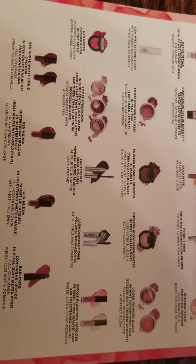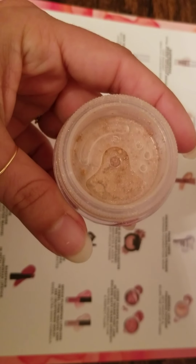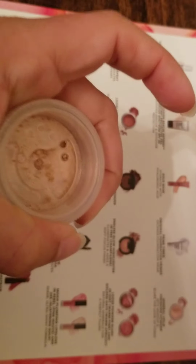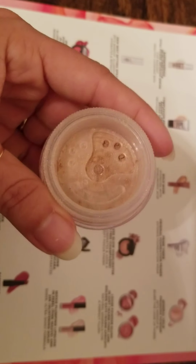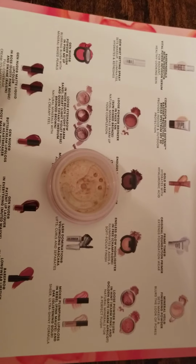I'll try to open it up with one hand here. I wore it twice, and my husband was like, "What's wrong with your cheeks?" I'm like, I don't know. So it doesn't look like it's gonna be warm, but it's hella warm on my skin tone, and I don't know why. But I might use it for something else, like maybe a body glitter, or something that's not on my face.